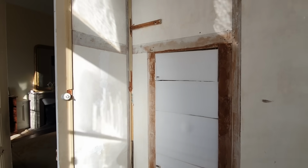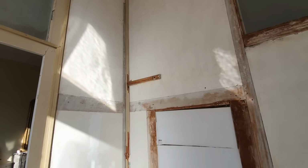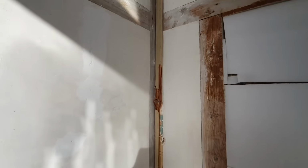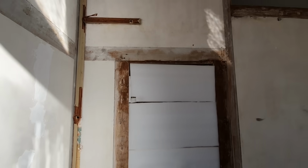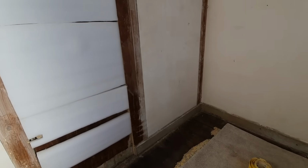Adrian has also got to rip out all these old electrics. As you can see, they're the really old ones that are covered in fabric. Not very safe. And he needs to wire up some new electric for the lamps, etc. So, first job, let's get these skirting boards sanded.